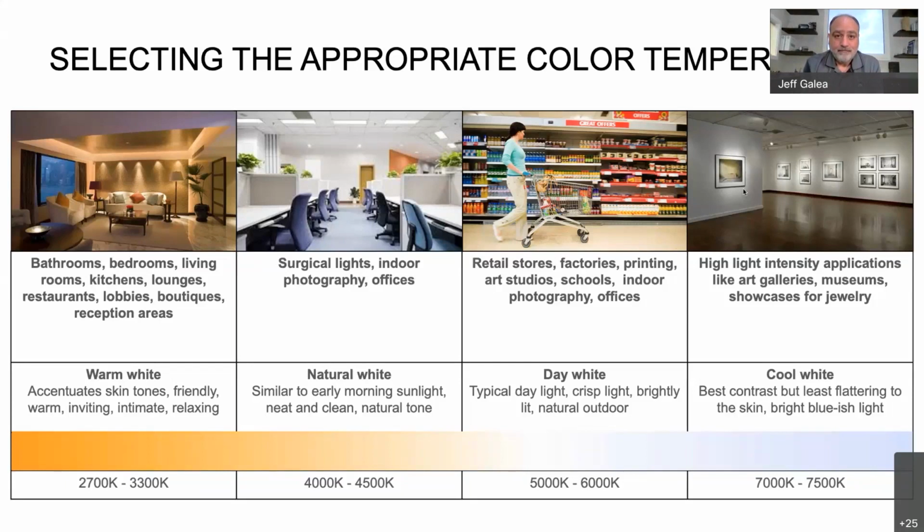Absolutely. And then you have to have something that can control the different temperatures on that LED bulb as well. So yeah, back to that dimmer kind of thing, or even an app for that matter.